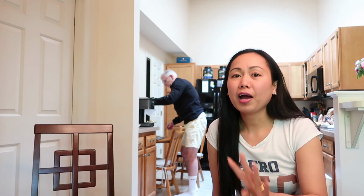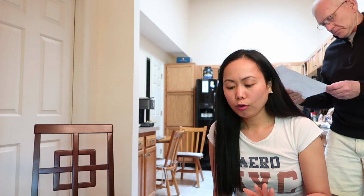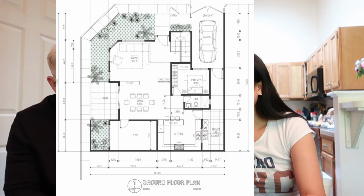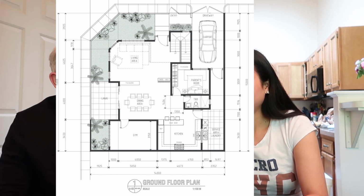We plan to have a two-story house. We will have 5 bedrooms in total. On the ground floor, we have a bedroom for my parents. And on the second floor, we have 3 bedrooms, 1 master's bedroom, and 1 study room. Oh, I forgot, on the ground floor we have a little gym, and my parents' bedroom. And landscaping, garage, laundry room, kitchen, dining room, and living room.